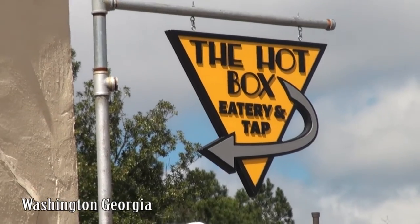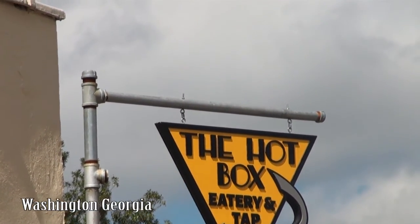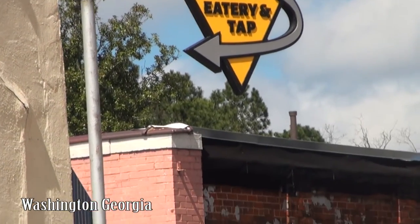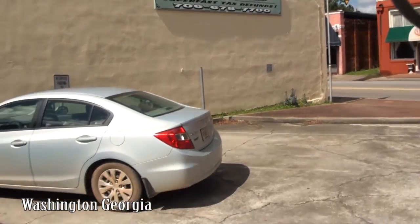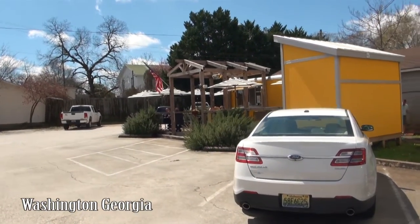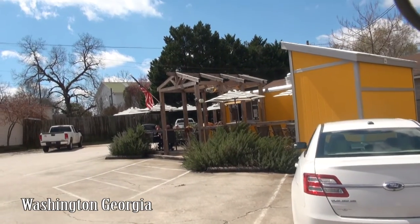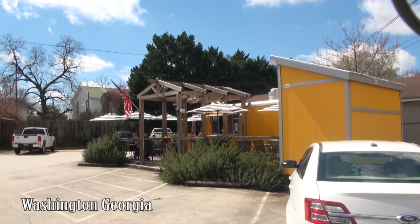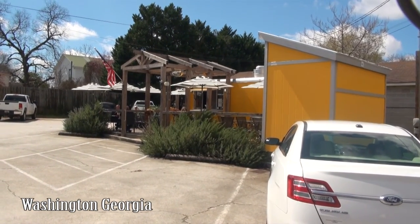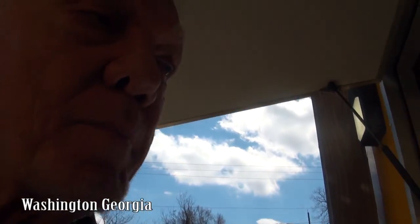Now, if you're in Washington and want to eat, a very unique place is the Hot Box. It's basically in a parking lot right here. Let me show you. Here's the parking lot. You can't miss it. It's bright yellow, and you can eat outside. So I would highly recommend you coming and checking this place out. This is Paul Mullins with Walton Entertainment, and I just had the brisket sandwich here, and I'm going to turn it over to the head man here, and he's going to tell you a little more about what they have to offer.